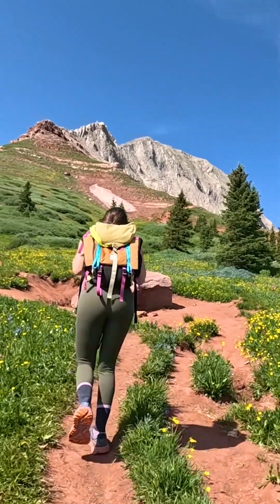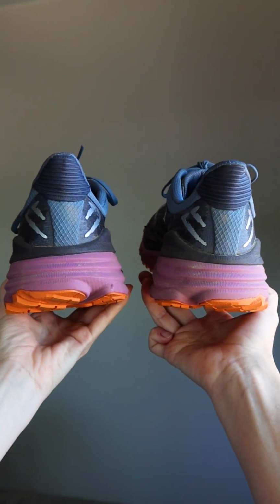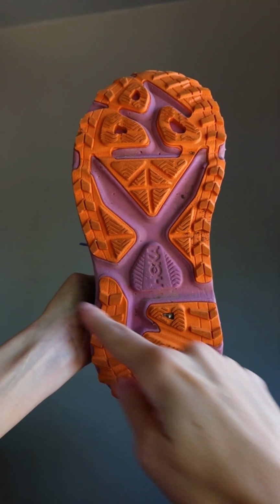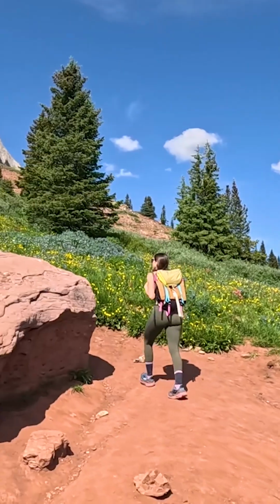As someone with flat feet, I naturally overpronate when I step, so finding a shoe that focuses on maintaining stability was key. The wider bottom of the shoe combined with the internal H-shaped frame helps to stabilize the foot in the best way and majorly reduces the soreness of my ankles, knees, and hips after a long hike.